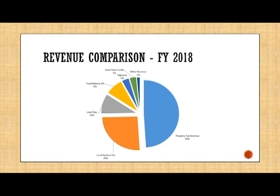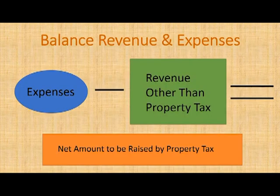Property taxes make up about 50% of the revenue needed for town operations each year. The town's local options tax for sales, rooms, and meals contributes about 25%, while the remaining quarter comes from a variety of other sources. To balance the budget, all revenue sources other than property taxes are added up and subtracted from the amount to be spent. The difference is what needs to be raised from property taxes.